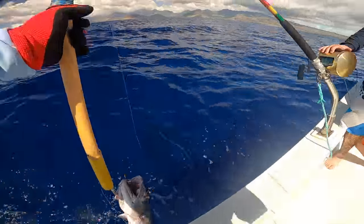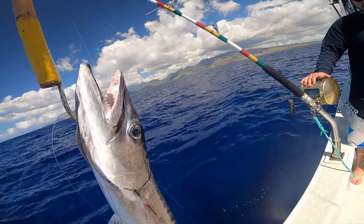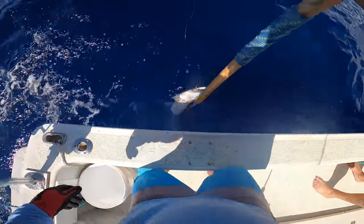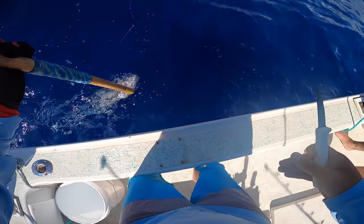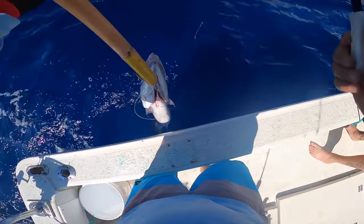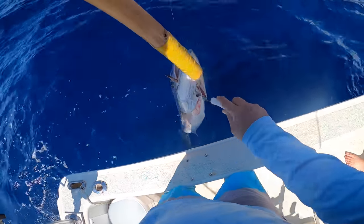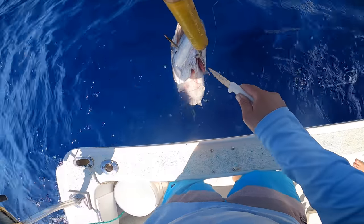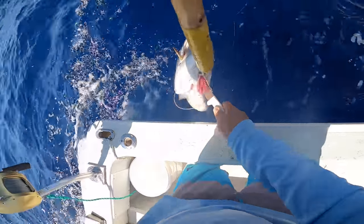These are our last and only bait right there. So unfortunately, that was our only bait. Big barracuda. That's 12 pounds, maybe bigger. What you're going to do is cut his gills. You've got nice meat. Cut that, get all the blood out of him.